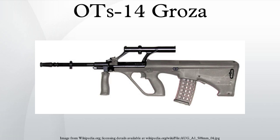OTs-14-2A, experimental model chambered in 5.45×39mm M74 Soviet. Not adopted due to a lack of hitting power in comparison with the 7.62mm Soviet and 9mm subsonic models. OTs-14-3A, experimental model chambered in 5.56×45mm NATO. Neither adopted nor put into production due to a lack of interest from the domestic military or the firm's foreign customers.